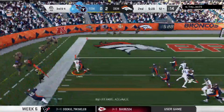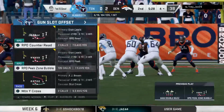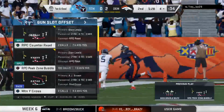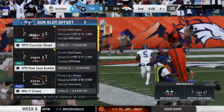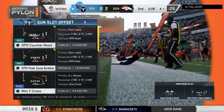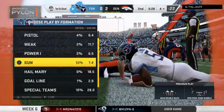Here as they try the run-pass option. Lewis. They're able to convert on third down, and that sets up a 1st and goal. Now that's absolutely frustrating for a defender. Had a chance to get him on the ground before he got to the sideline, but what great vision and understanding where he is on the field as he headed for the marker and picked up the 1st down.